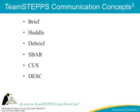The TeamSTEPPS program for long-term care teaches the following tools to help healthcare teams improve their communication with one another: Brief, Huddle, Debrief, SBAR, CUS, and DESC. We will briefly describe each of these communication tools in the following slides.